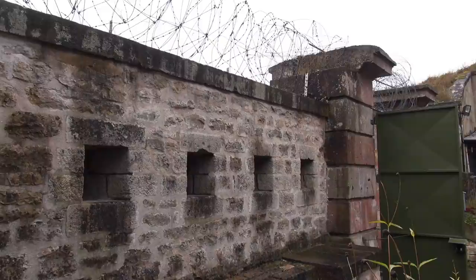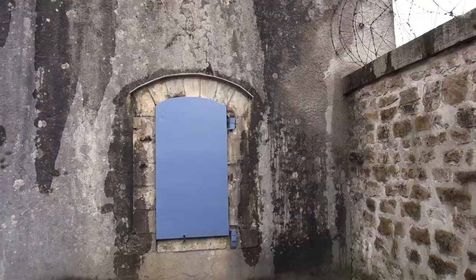In 1980, the army just left. Abandoned it. Left it open. And of course the scrap merchants rushed in to grab and sell what they could.